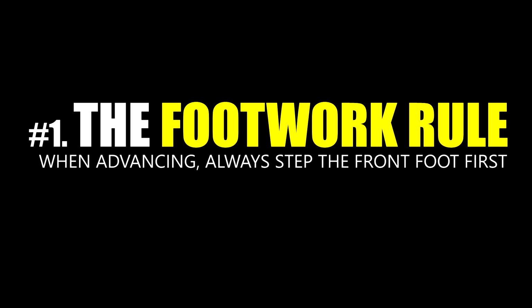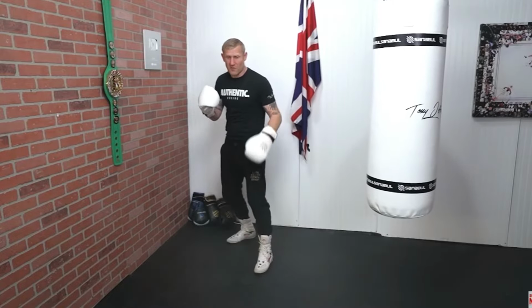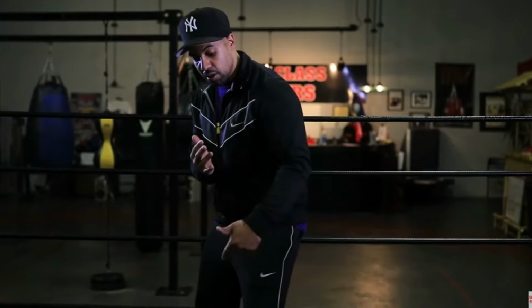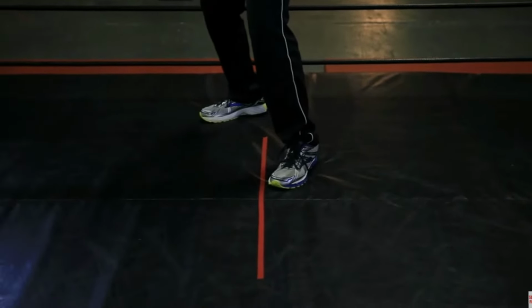Number 1, the footwork rule. When advancing, always step your front foot first. Any direction you move, that foot will be the one that leads first. So whether you're moving forwards, backwards, side to side, you always want to lead with that foot. So if I'm moving forwards, front foot forward, my front foot comes and then my back foot follows, okay? So it's going to be step and step. When I'm going forward, my front foot has to move, then my back.